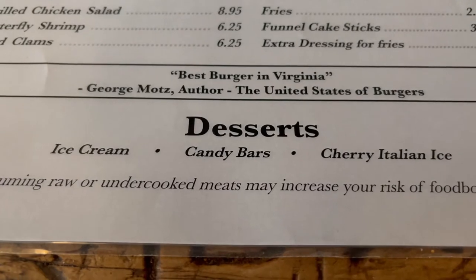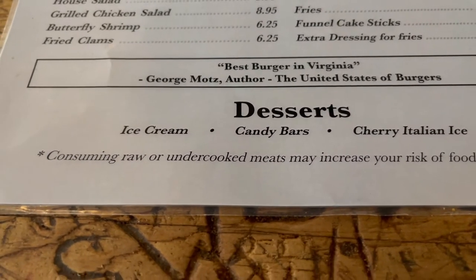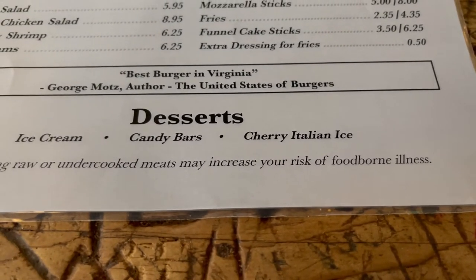They have the best burger in Virginia, according to this menu. We'll let you know how it is. Desserts, they have ice cream, candy bars, and cherry Italian ice.